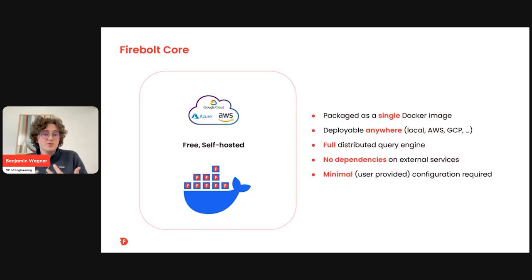If you don't want to use Firebolt as a fully managed service, we are now also launching our Firebolt Core offering. Firebolt Core is free to use and self-hosted, and you can really deploy it wherever you want. You can run it on your own laptop, you can run it on AWS, you can run it on GCP, you can even run it in your data center if that's what you want. And we package it as a single Docker image. So you just pull that from a container registry, and you can start working with Firebolt Core.